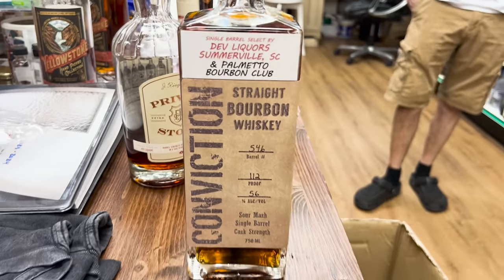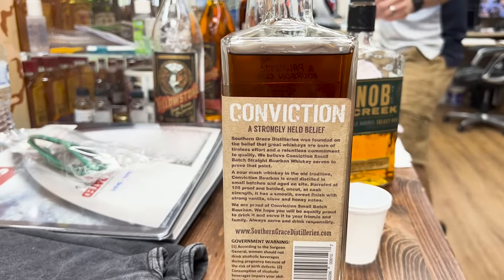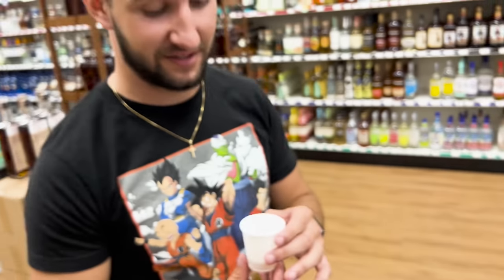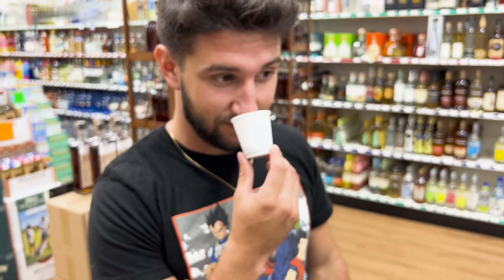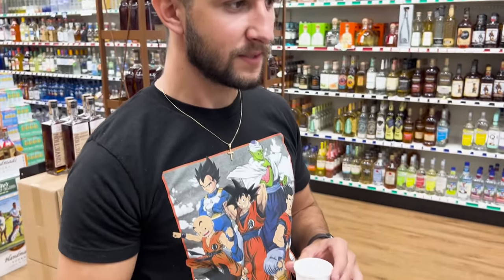Next up, Conviction. 112 proof. The vanilla, dude. Vanilla and honey. The honey's coming through a lot. Hopefully the next one won't take that long. I'm looking forward to this one. I've got a lot of high hopes. Dude, that's good. That's really good.